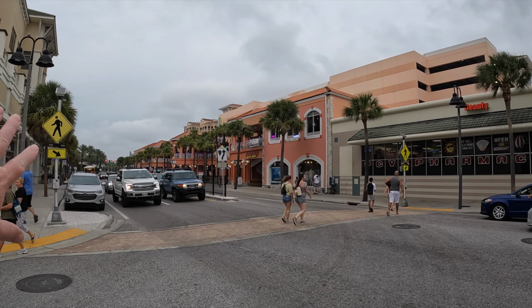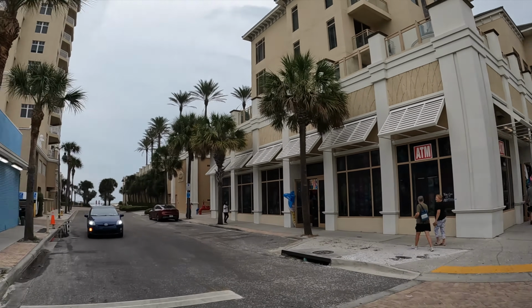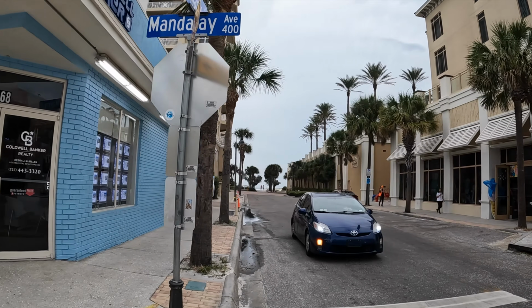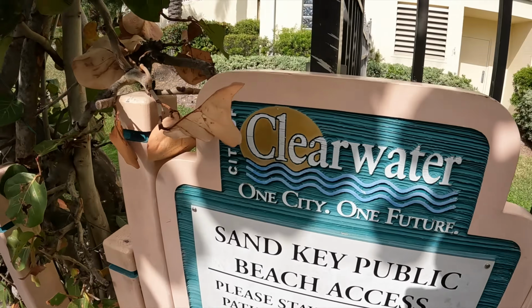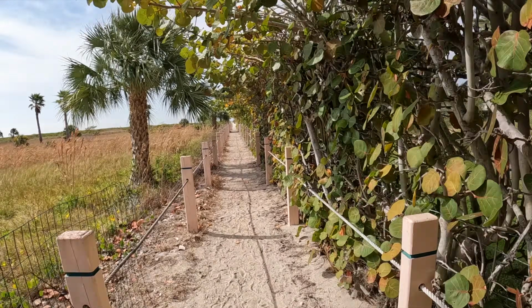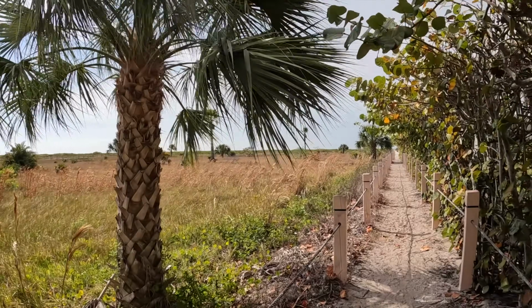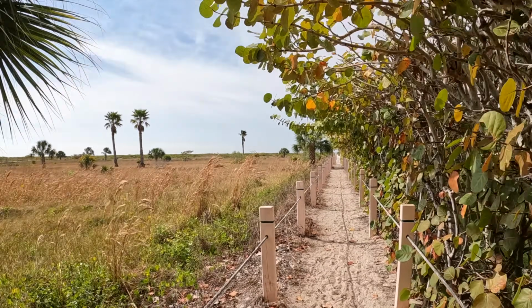There's a hotel right here. It's a popular one. I don't remember the name. But now I'm going to go show you guys another part of Clearwater. So where we're at now is actually called Sand Key. This is actually just south of Clearwater Beach. I just wanted to show you guys this beach area.